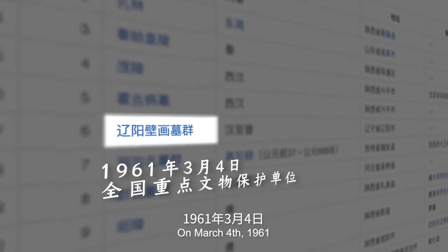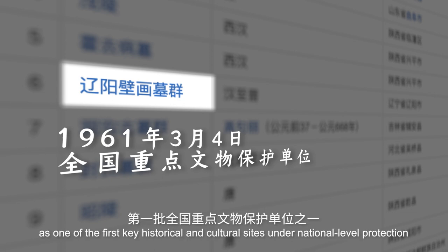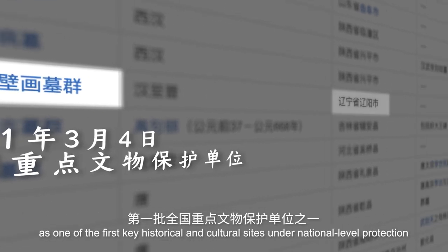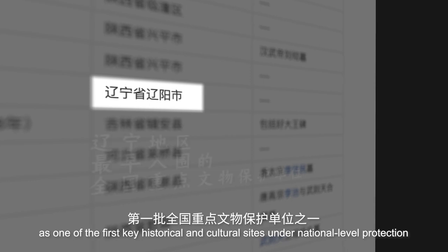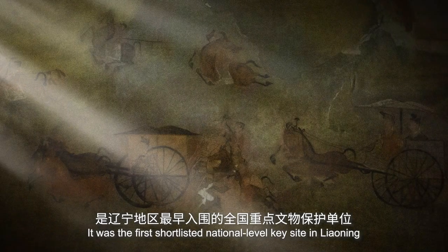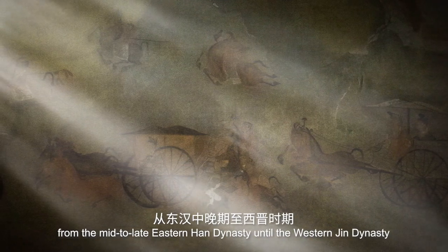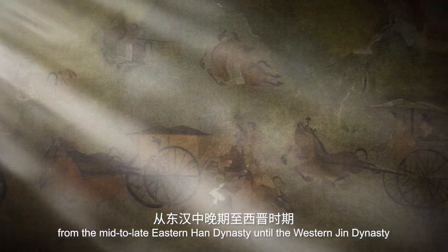On March 4, 1961, mural tombs in Liaoyang were designated as one of the first key historical and cultural sites under national level protection. It was the first shortlisted national level key site in Liaoning. The mural tombs dated from mid to late Eastern Han Dynasty until the Western Jin Dynasty, spanning nearly 300 years.